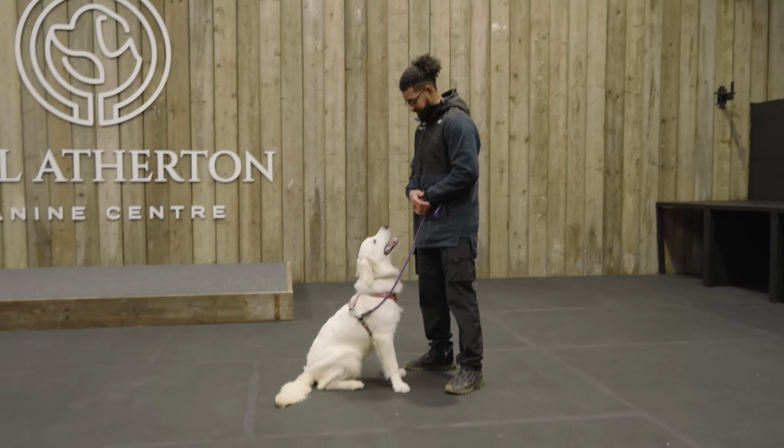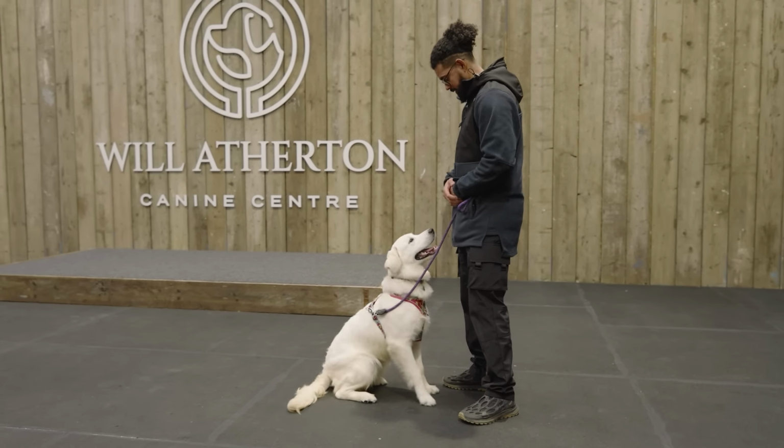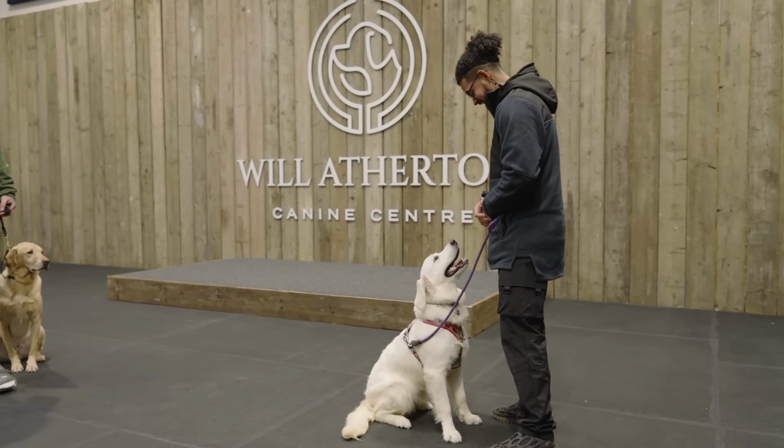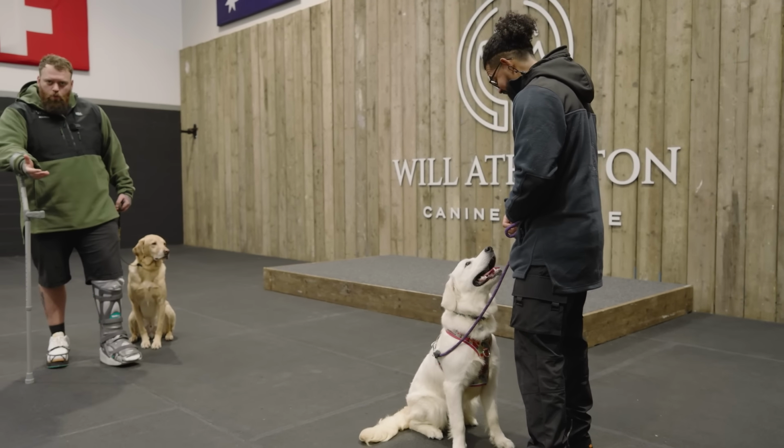It will sit nicely, it will wait nicely. The owners have already done this bit brilliantly. If the dog didn't have that kind of obedience, that is where we'd have to start. We'd start by teaching the things that we do want.